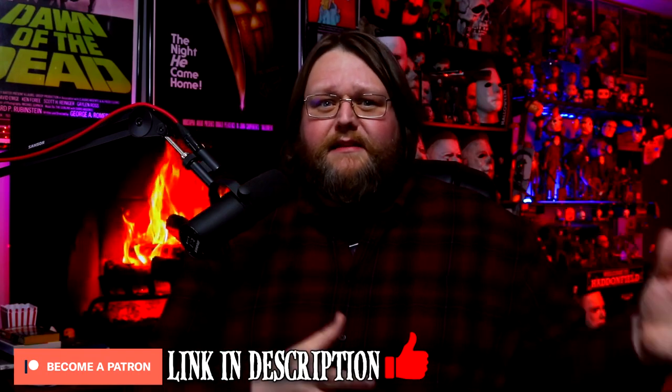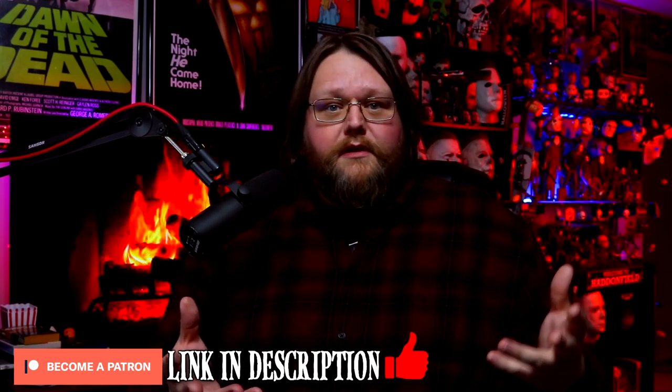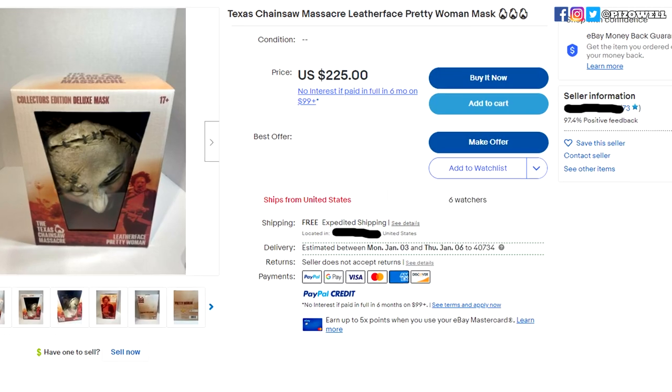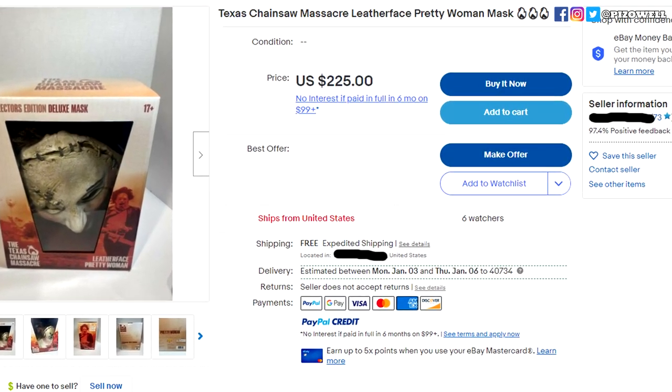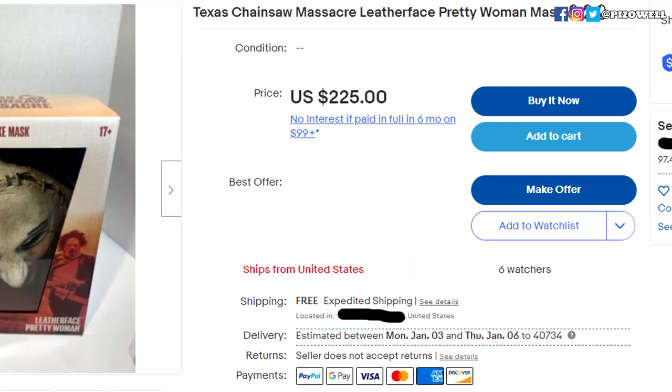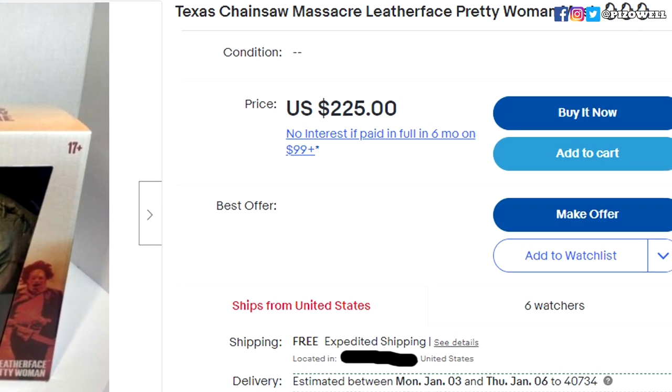If you wanted one but didn't live near a Walmart that carried them, or weren't lucky enough to be there right when they were placed on store shelves, then you were forced to go the reseller route and pay double, triple, or more. Recently, this mask hit Walmart shelves for the retail price of $50, and eBay listings of over $200. As a matter of fact, I just checked eBay right now, and there is a listing for one of these masks, and the seller is asking for $225.